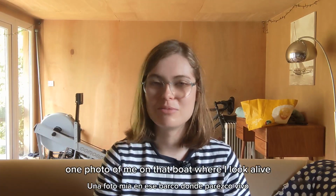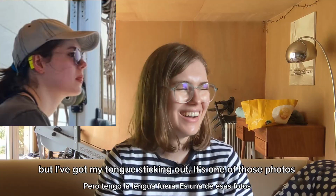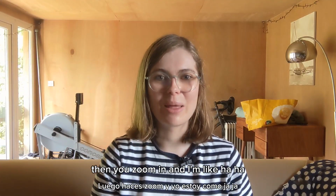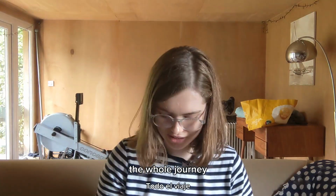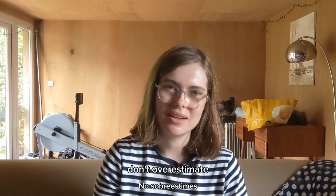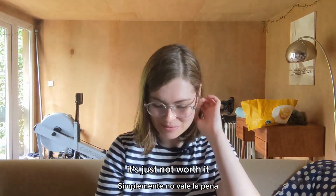There's one photo of me on that boat where I look alive, but I've got my tongue sticking out. It's one of those photos that looks good from a distance, and then you zoom in, and I'm like, lovely dad photography there. Yeah, but I was just kind of lying there like this the whole journey. Don't go on boat trips and stuff if you get motion sick. It's just not worth it.